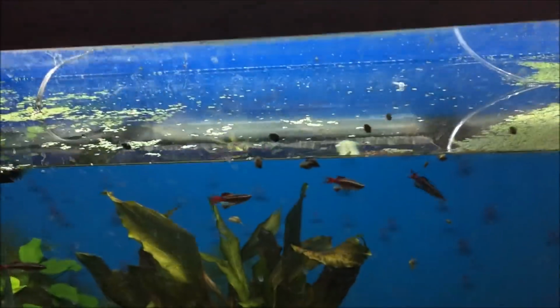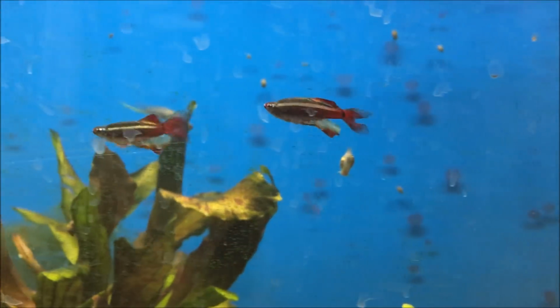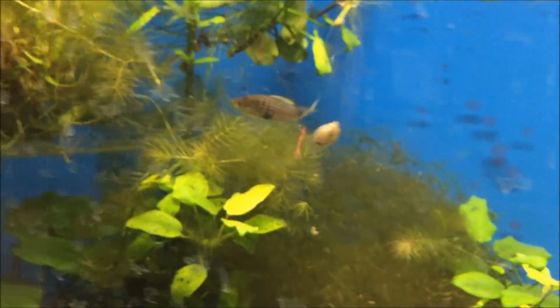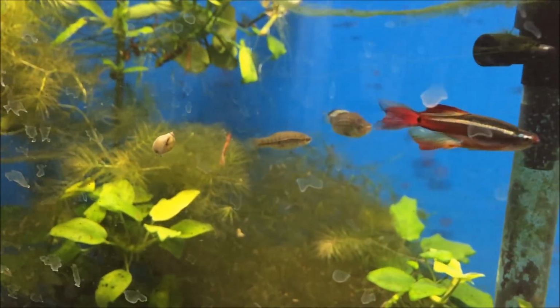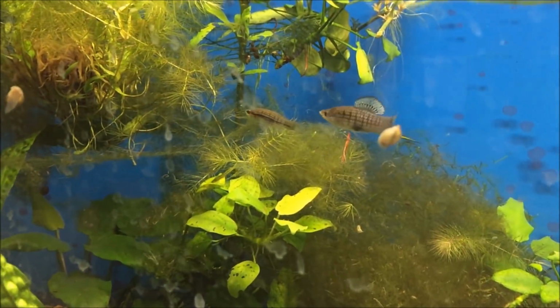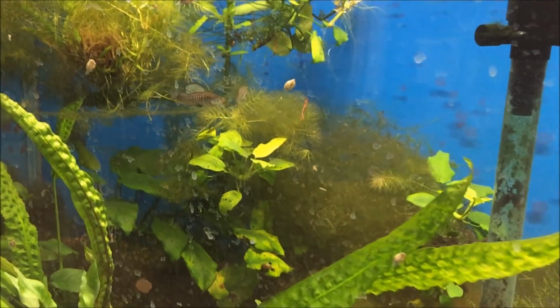More of these long fin white clouds, oh my gosh. Yeah, and the swordtails in there are Xiphophorus nezahualcoyotl. They call them Nezi swords, and they're originally from somewhere in the neighborhood of Mexico City. And that's my favorite swordtail. And they're real perky, and the males are always posturing.